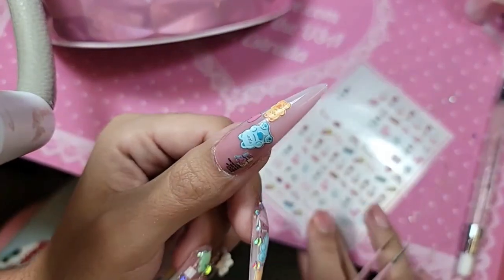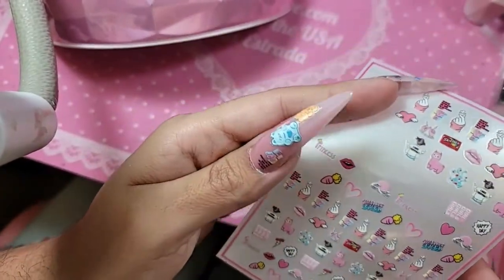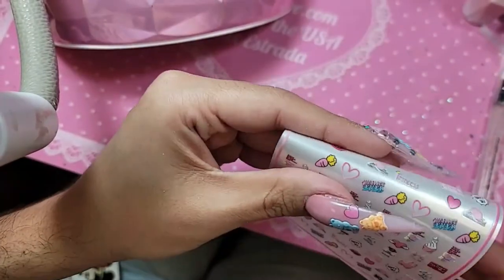And these are the pink army stickers. Let's do a pink carrot because we need our vegetables.